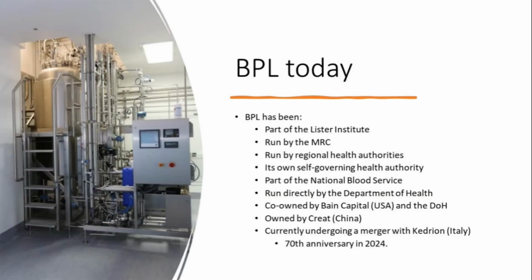So BPL today has had a very mixed history. So it arose from the Lister Institute. It was then run by the Medical Research Council. Then it was run by regional health authorities. It then fell under its own self-governing health authority. Then it became part of the National Blood Service. Then it was run directly by the Department of Health.